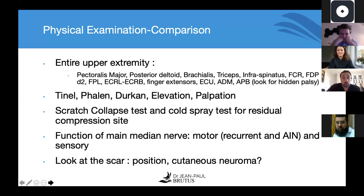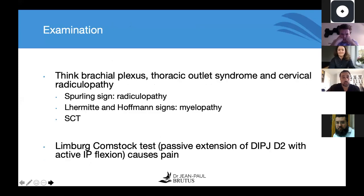Then you have to look at the motor and the sensory function of the median nerve. You should always pay attention to where the scar is, because a radially placed scar might be suggestive of an injury to the motor branch or to the palmar cutaneous branch, for example. Also, always think brachial plexus, think cervical spine, and examine properly. I personally like to use a scratch collapse test in the neck as well. Sometimes it's positive, and then it will make the patient realize that there's an issue in the neck as well.